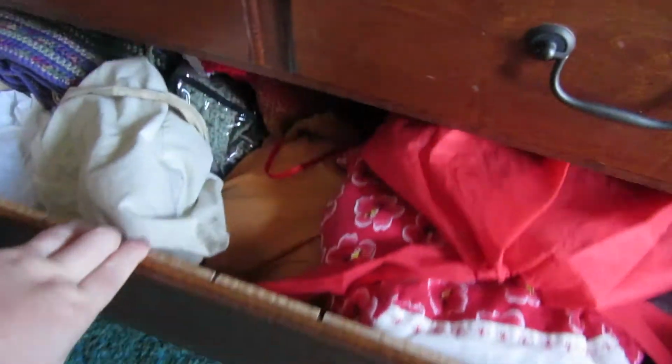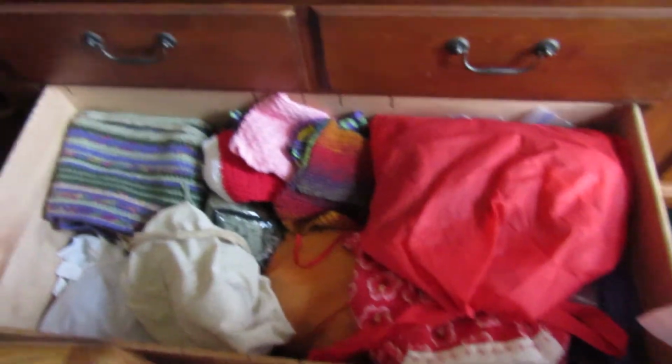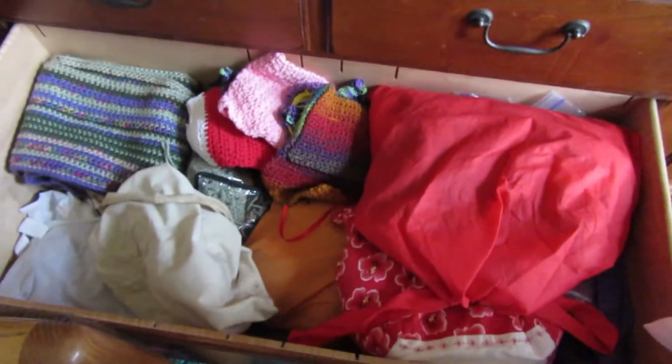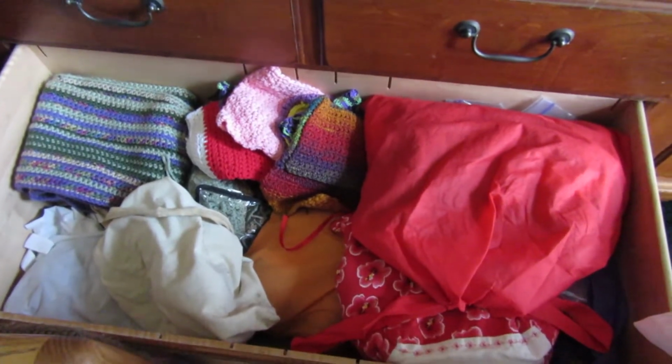So first, I thought I'd give you a little update on the drawer. For those of you that are new, this drawer is hopefully where all of my WIPs will end up being housed. For right now, I've tried to fit all of the WIPs I know of in here, but we've been working a lot on WIPs that have not fit in the drawer quite yet.